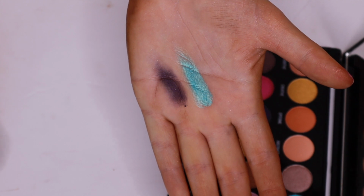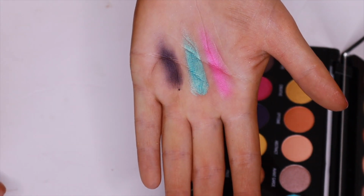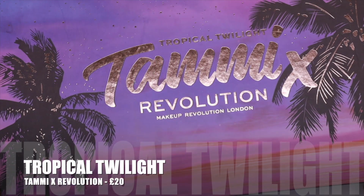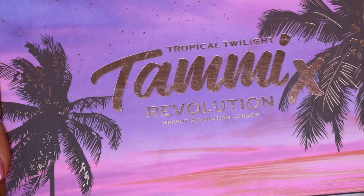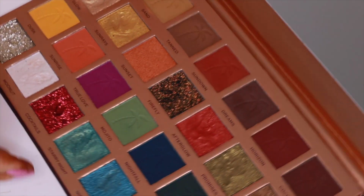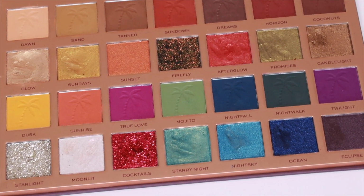Oh, that blue shimmer is beautiful. I really love that blue and pink together at the moment. Next, we have one of my favourite Revolution palettes. So this is in collaboration with Tammy. I believe this is their 3rd collaboration, and it's the Tropical Twilight palette, which I've done a few videos on this. But just look at this palette.